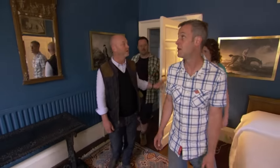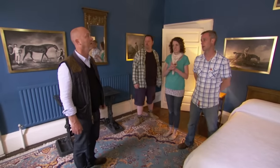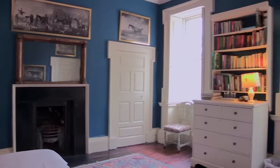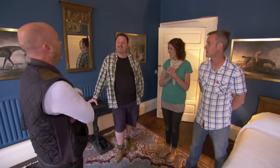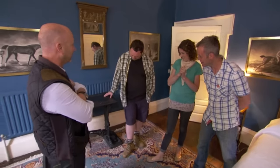Oh, this is a lovely room, isn't it? This is one of the rooms you let out? Yes. It's just, this is nice. Yeah, I like it. You've been in here nearly 15 seconds now and you haven't made an offer on the mirror. Not on the mirror. No, not on the mirror, but what you're leaning on. Really? I thought you might go.